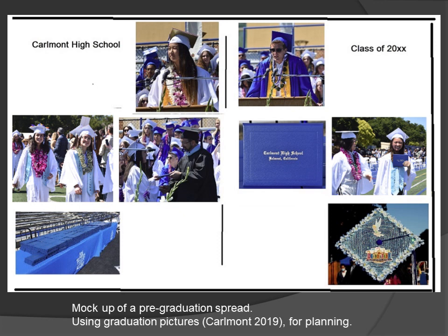Next to that, the principal presenting the diploma case. Next to that, a picture of the diploma case, and on the right, the recessional. Bottom row, these are filler pictures. Example, the picture of all the diploma cases. And on the right, picture of the decorated caps.